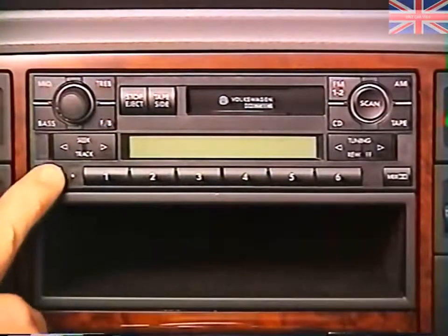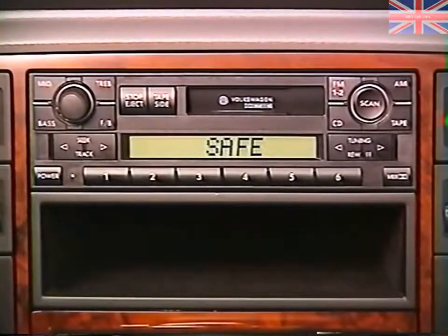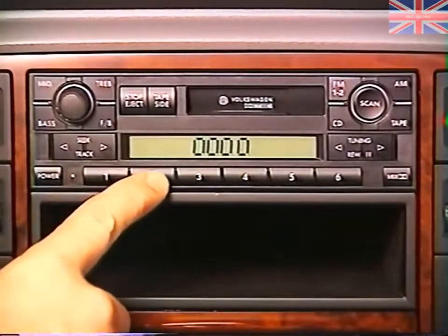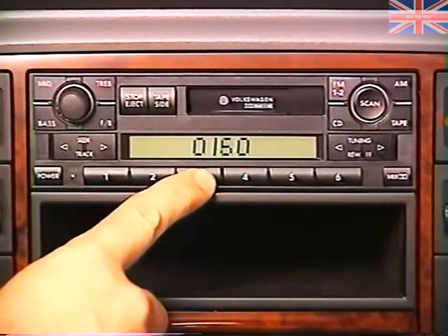Simply turn the radio on and the word SAFE will appear, followed by the number 1000. Then use the first four station buttons to punch in the number that's on your radio code card.